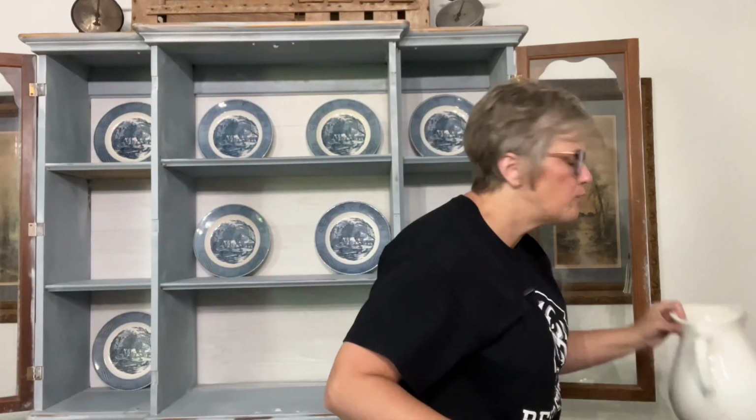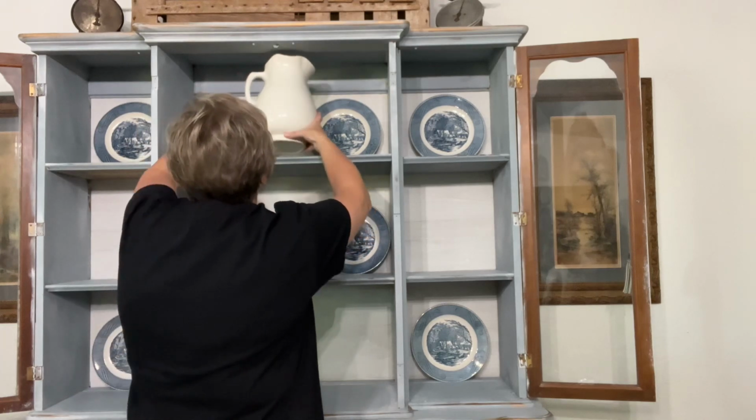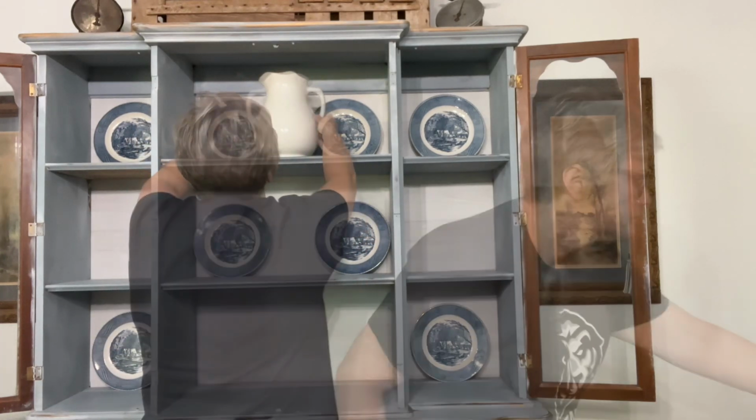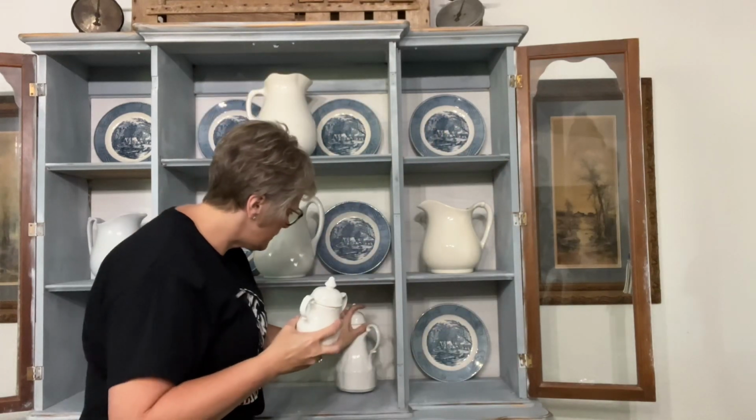But I want to use my larger pictures. This one is gorgeous. Gorgeous. Look at the handle. This is what I got from Genevieve. It's got some cups and saucers with it. And I think I'm going to do this down below.